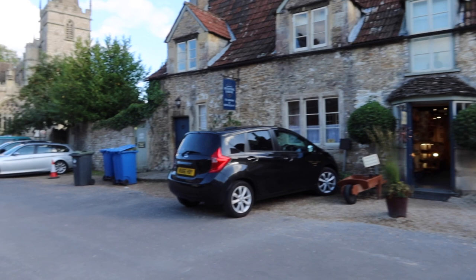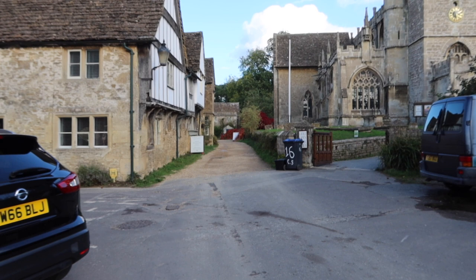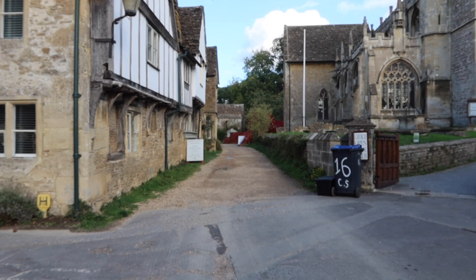We've got Downton Abbey Church, then Harry Potter's parents' house, and Harry Potter and the Philosopher's Stone. So I think that's the house right in front of me. Oh God, this is so weird. Anyone else feel this weird? It's so weird.